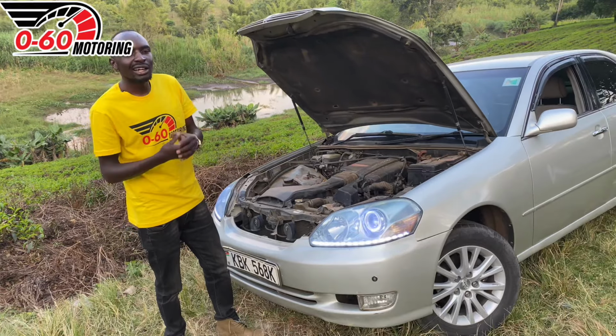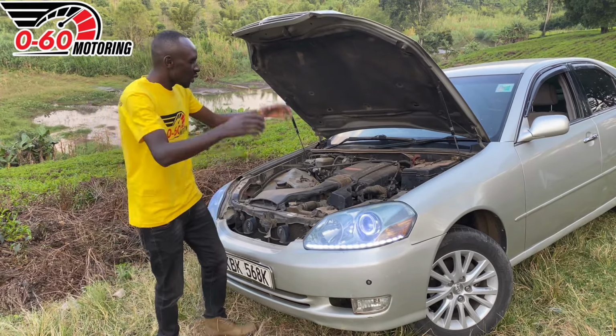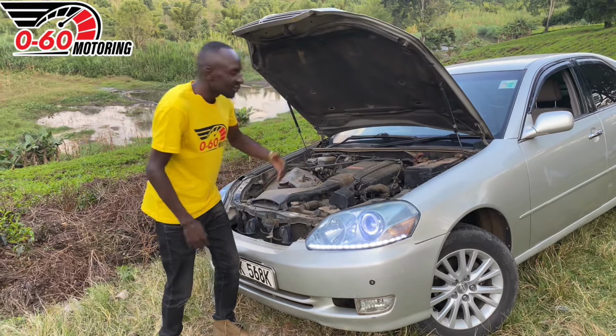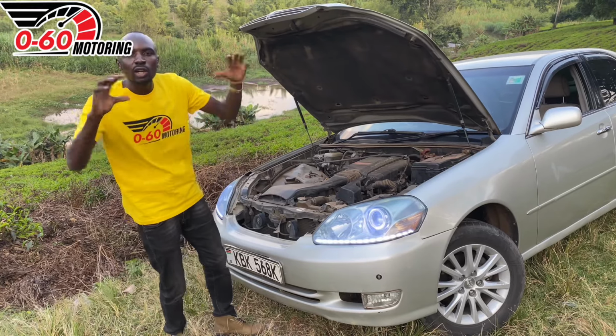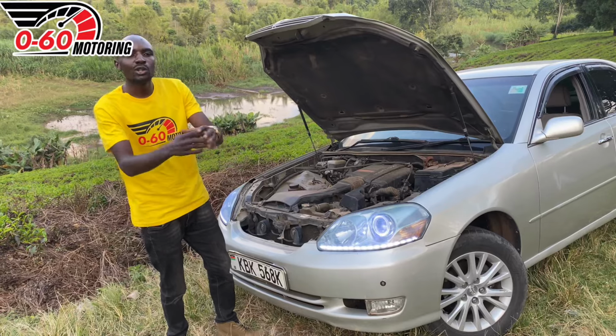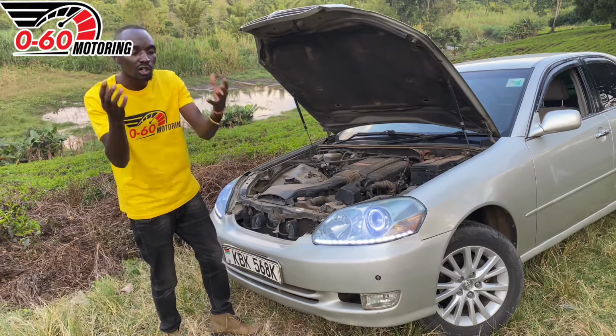For instance, I've done quite a number of pre-purchase inspections on Mazdas, especially the CX-5 diesel. Immediately you open the reservoir, maybe after the road test, and you find that the coolant is boiling all over in the reservoir, that should point to a bunch of possibilities, including a head gasket that has gone wrong.